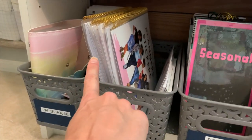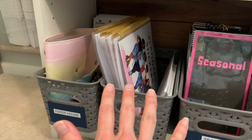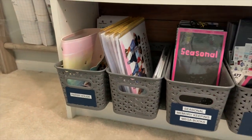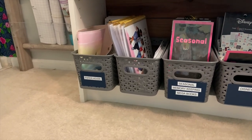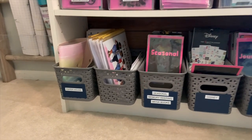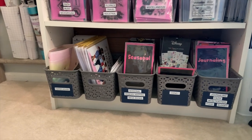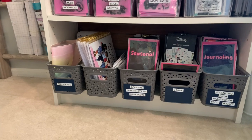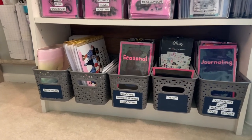And then I have some extra sticker books that I'm currently kind of reorganizing my paper house stickers and a few more stickers in there. So those are kind of my miscellaneous planner stickers, but I have a lot. Yes, they are fun. They are wonderful. I can use them in things other than my planners, and I do try to use a lot of them in my spreads and not hoard them.